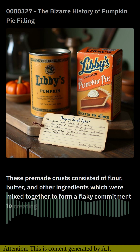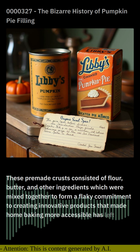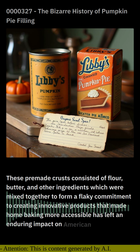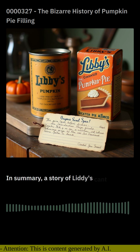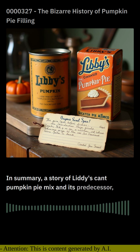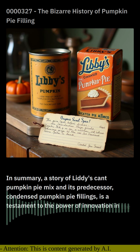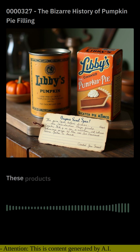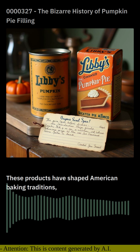Libby's commitment to creating innovative products that made home baking more accessible has left an enduring impact on American food culture. In summary, the story of Libby's canned pumpkin pie mix and its predecessor, condensed pumpkin pie fillings, is a testament to the power of innovation in the food industry. These products have shaped American baking traditions, making it possible for people from all backgrounds to enjoy delicious pies during the fall season.